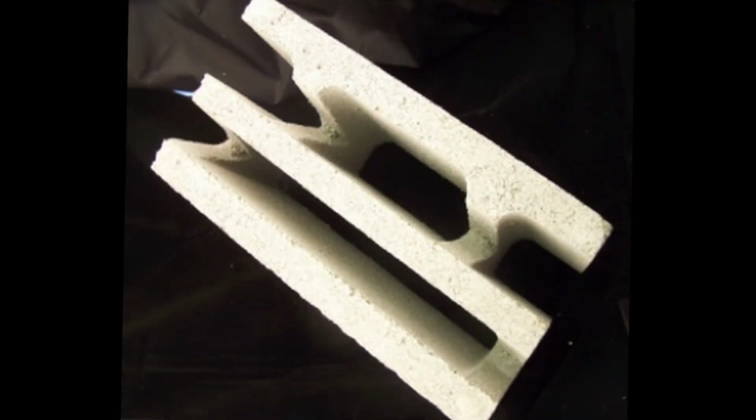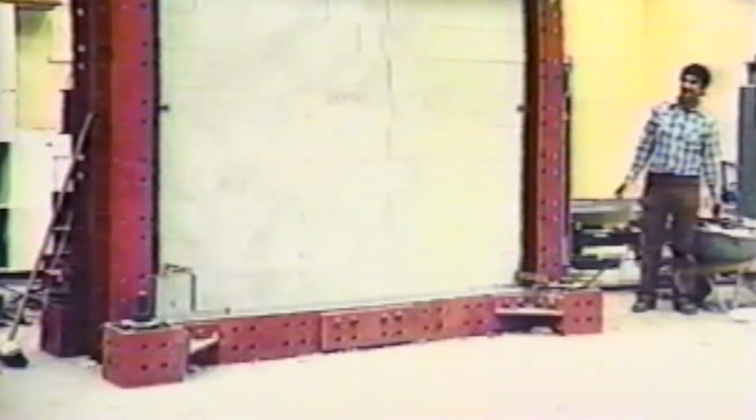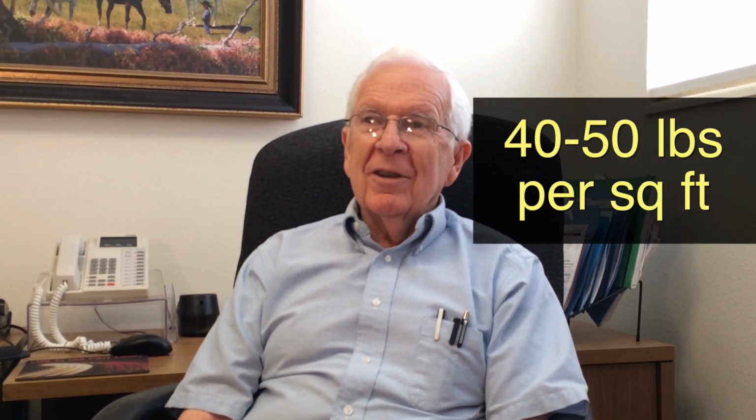It went through several different tests. What we call a compression test, a diagonal shear test, a lateral force test, where we push on the wall like wind would. And we had an outstanding test. Far more than most wind loads ever produce. Even at a 90-mile-an-hour wind that we had to design for, that's roughly 20 to 25 pounds per square foot. This would probably went 40 to 50 pounds per square foot.